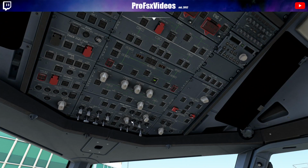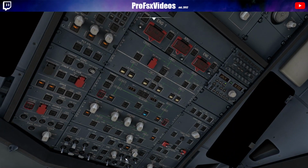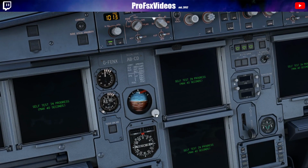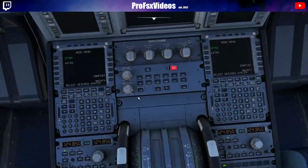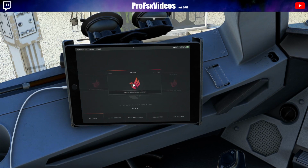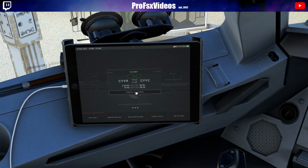Let's just get this aircraft set up, shall we? Got the good old analog standby attitude indicator. So we'll cage it. No ATC at the moment, so unfortunately we're sort of going to be on our own, but oh well, I guess it's not a problem. Good, so that's imported from SimBrief. That self-test going, hear that?